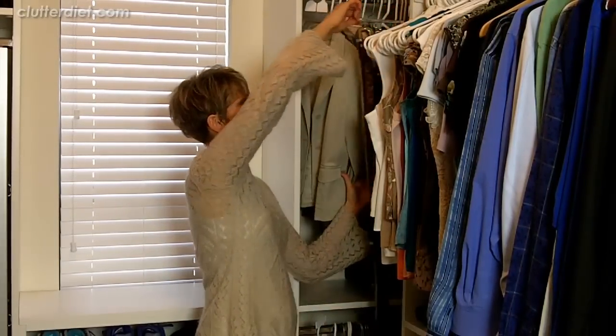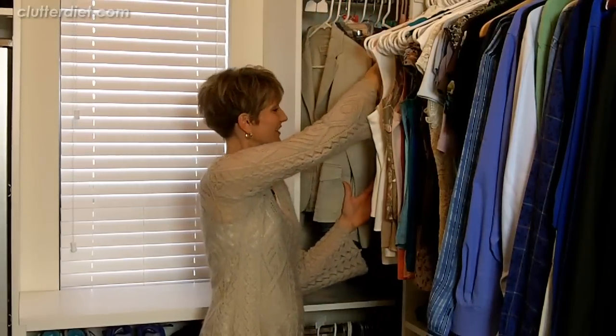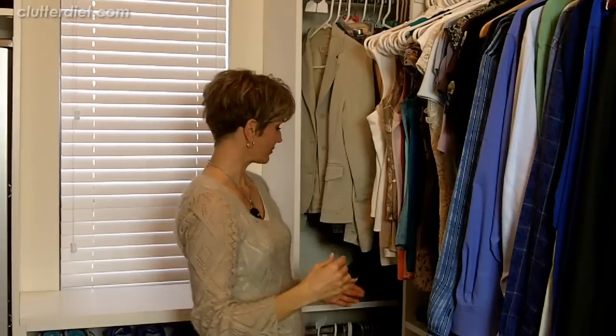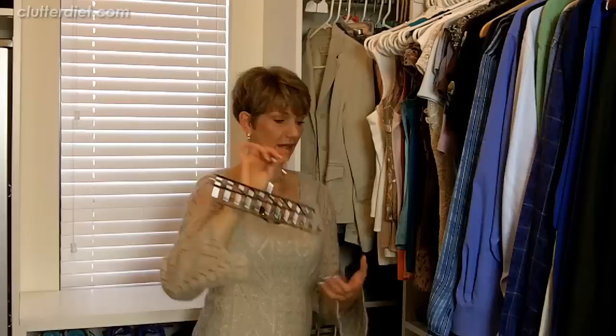And finally, let me show you this great belt rack. It's very similar to the scarf rack that you saw before. This pulls out right here and holds all the belts and gives me visibility to the belts, which is the goal of any organizing project, as we know. And if you're looking for a budget alternative to that idea, you can get these belt racks that hang on your clothing rod and just do the same kind of thing.